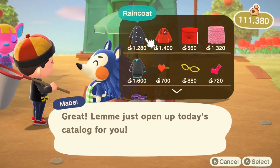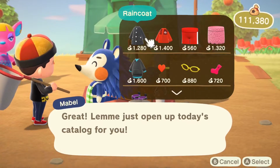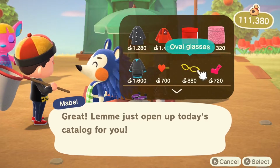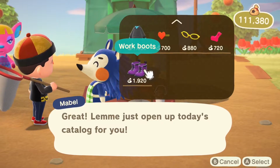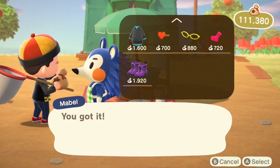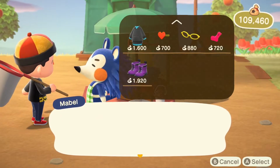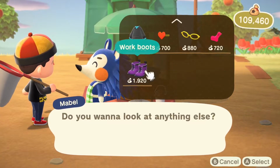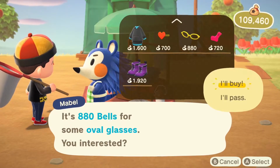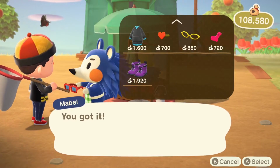So we got a bunch of clothes and accessories. And I don't remember what I bought. I think I bought shoes and that's it. Maybe glasses. I think I bought shoes and glasses. It's 1920 bells. You got it. Thanks. Do you want to look at anything else? It's 880 bells for some oval glasses. You interested? You got it. I think that's all I bought.